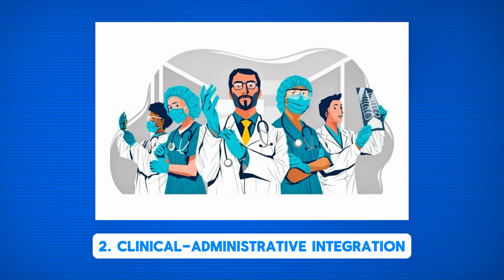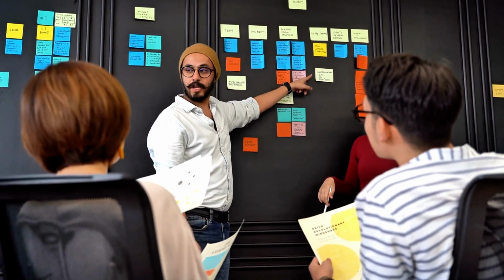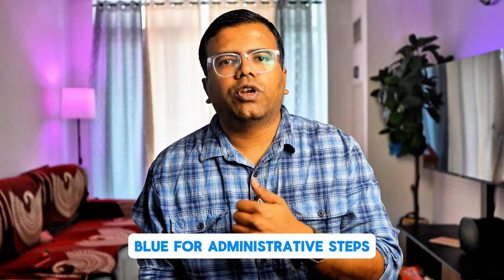Number 2, clinical administrative integration. So here, traditional lean focuses on shop floor processes. In healthcare, you must integrate clinical protocols with administrative workflows. Here is how. Create a visual process map on a large wall using color-coded sticky notes. So you can say pink for clinical steps, blue for administrative steps.